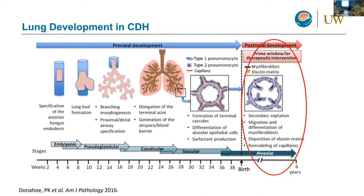So avoiding barotrauma and volutrauma during the early periods of life, and then also avoiding anything that would insult the lungs, especially in terms of feeding and aspiration. These babies have very high rates of aspiration because they're competing between feeding and breathing. And so you'll see a lot of the pictures in these slides have babies with NG tubes in, and that's the main reason for that. The other reason for those NG tubes is that nutrition means lung growth. And so we really worry about nutrition in these babies in the long term.